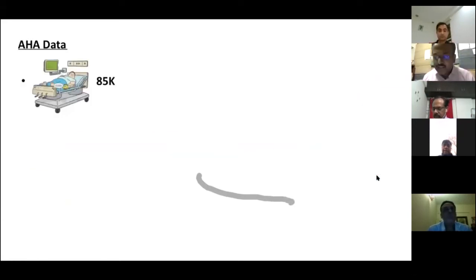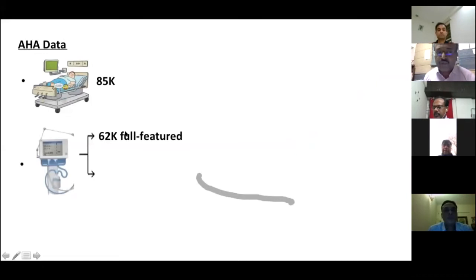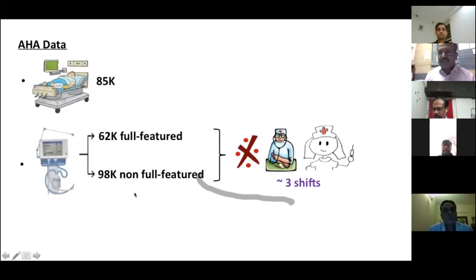So they have extrapolated this to the American data. The American Hospital Association looked into their own country database, and they realized that they have 85,000 ICU beds, and they have 62,000 full-featured ventilators, and 98,000 non-full featured. But what they have realized, and what is extremely important, is the manpower. Because to operate these ventilators, you need skilled doctors, respiratory therapists, and nurses 24 hours, 365 days, which means in 3 shifts you would need this sort of manpower. And remember, when COVID-19 strikes, some of these nurses and doctors may be quarantined, or they may get ill and absent themselves.